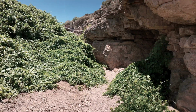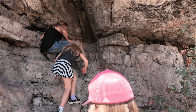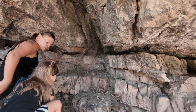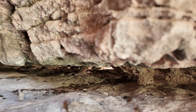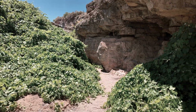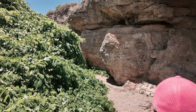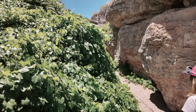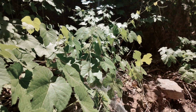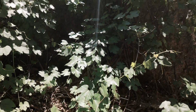Very, very simple. Oh, Christy found a big old rat. Dead or alive? Alive, he's just staring at me. Oh, I see him, behind that. So, given the fact that this place is super duper green, I'm sure it's teeming with life underneath all this greenery. Check out these spider webs, guys. Yeah, barely see it, I think.